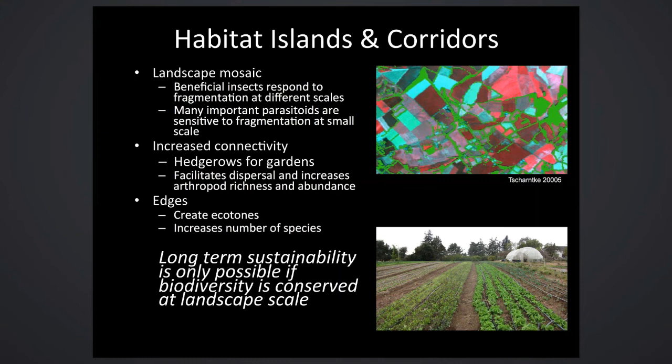But generally speaking, I like to think about connecting gardens from the urban heart of a city to the wildland. If we could rethink our traditional shrub border as a hedgerow for habitat, we could go a long way to increasing connectivity. And then, of course, we have edges. Gardens are full of edges, and that creates something called an ecotone, where you have more species at the interface of, say, a hedgerow and this field here than you do in either the hedgerow or the field. So it increases your total number of species generally.